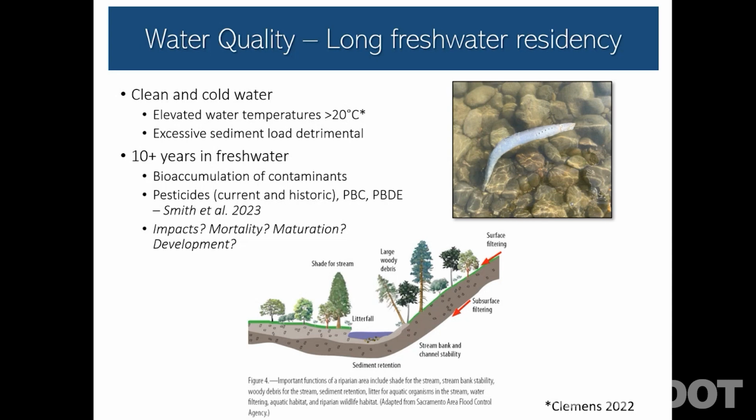We don't know the long-term impact on their growth and whatnot, but they are surviving in pretty warm temperatures, which I think was like 28 degrees C. However, for the adult life stage, we have seen in the last few years some pre-spawn mortality due to high water temperatures. So we'll likely see more of that as summer temperatures get elevated. During that time, we've got adult lamprey holding in the stream, and there have been a number of incidences where we are seeing lamprey pre-spawn mortalities.